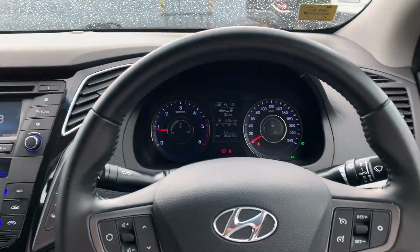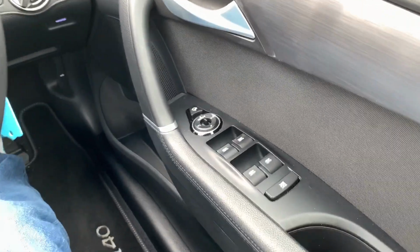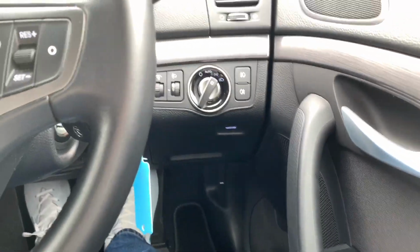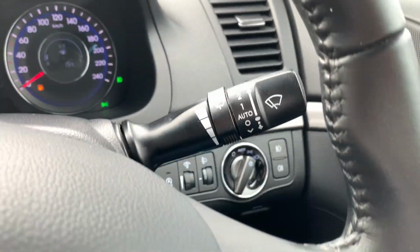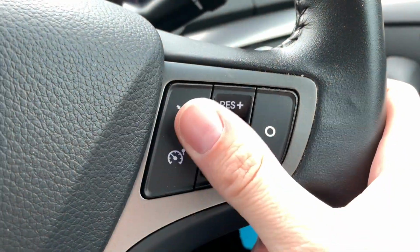And when you're sitting in the car, this is going to be the view that you're going to have. So you got electrics for windows and mirrors over here. In through here then, you will have automated lights. The wipers are automatic also. And on the steering wheel then, you'll have things like cruise control with a speed limiter.